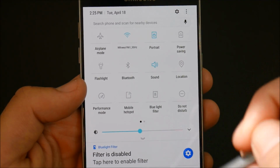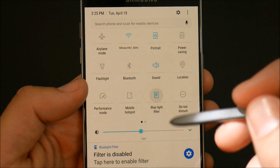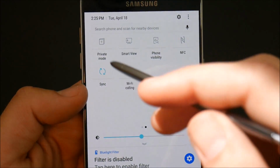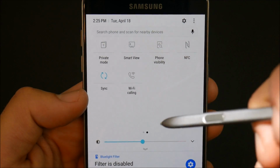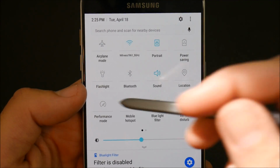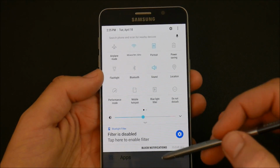A blue light filter, which you did not have in the previous version of 6.0, which you did have to download an app to get a blue light filter. Going over here, we do have private mode, smart view, phone visibility, NFC sync, and Wi-Fi calling. So a nice update here in the notifications panel.